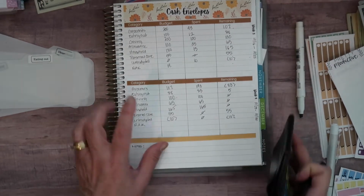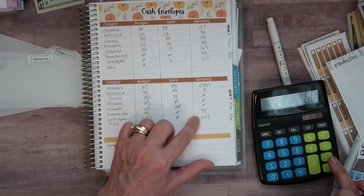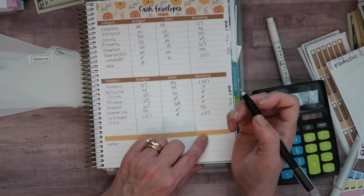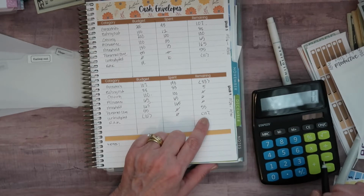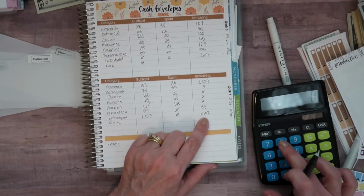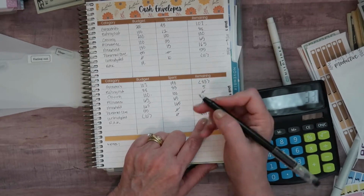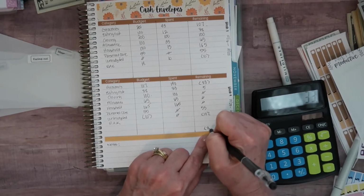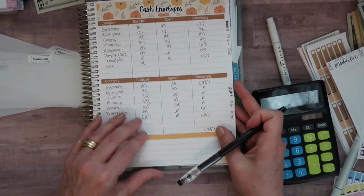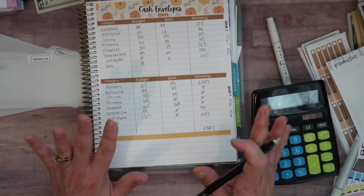So overall, 5 plus 55 minus 10 minus 83. That's not right. So I was over $33 when it nets out. That's not that bad, but I have not gone over in anything other than stickers for a long time. So overall, a good month.